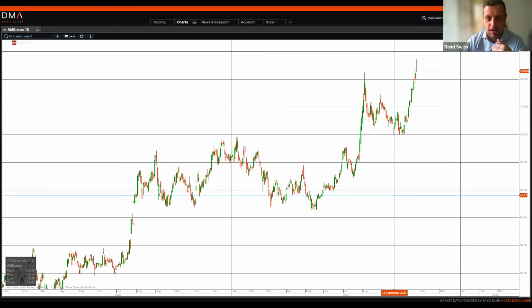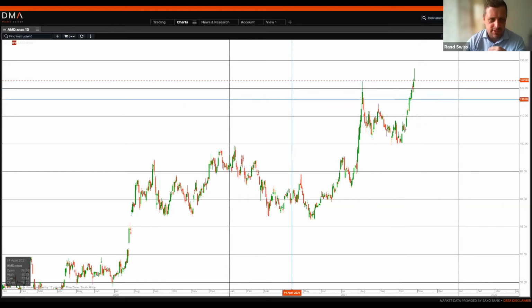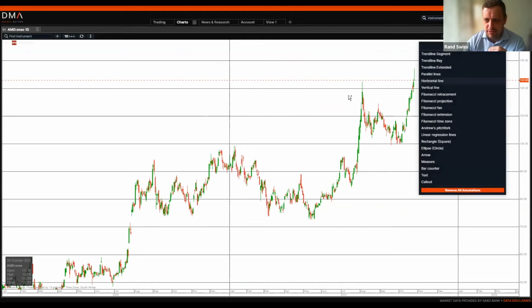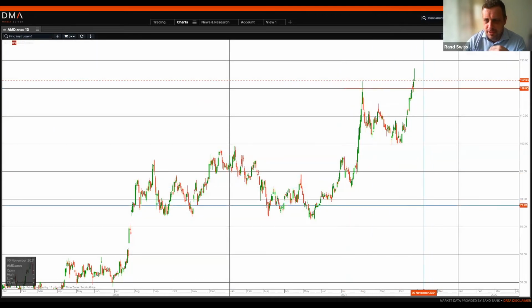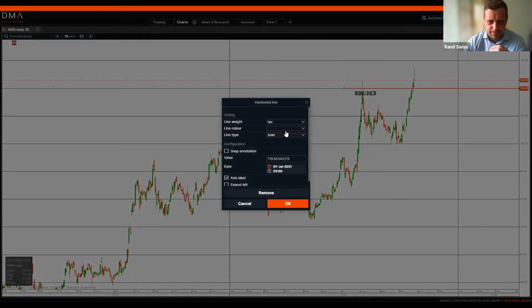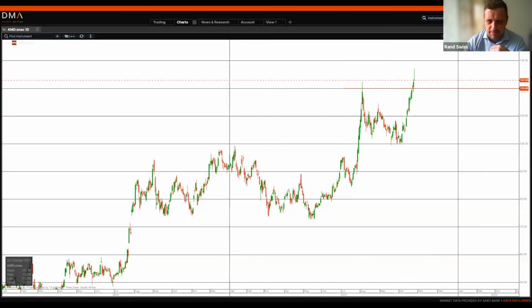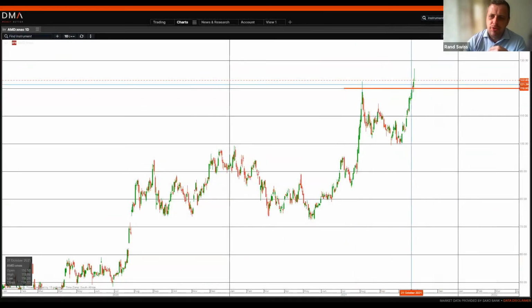Fundamentally, I like AMD. Technically, is it looking good? I mean, there was a bit of resistance there, but it does seem like it's broken above that resistance. So AMD is looking pretty good. Sorry, let me just make it a little more thick for you. Okay, so it broke through that, so that's pretty good.